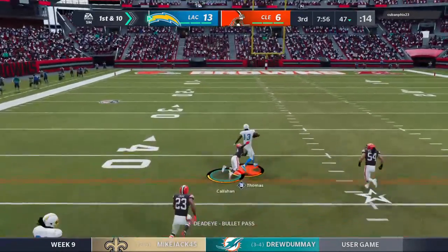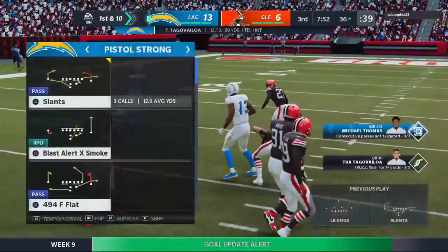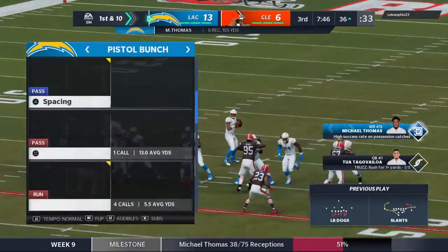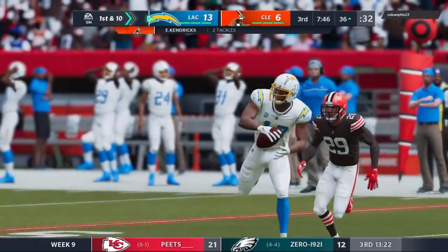Setting to throw on first down is Tua. He throws and he hits the slant route to Thomas, and he is tackled inside the 40, not quite to the 35. 5 catches for him in that first half, and that's number 6 that we just saw, and also a first down.